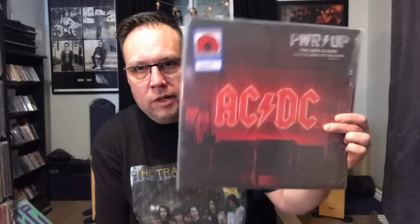You don't have to tart it up, Walmart. It's red vinyl. AC/DC Power Up. I wanted to like it. It's okay. It's just okay. Didn't blow my socks off. I was hoping it would, but you know what? Having an okay AC/DC album, I guess, is better than no AC/DC album.